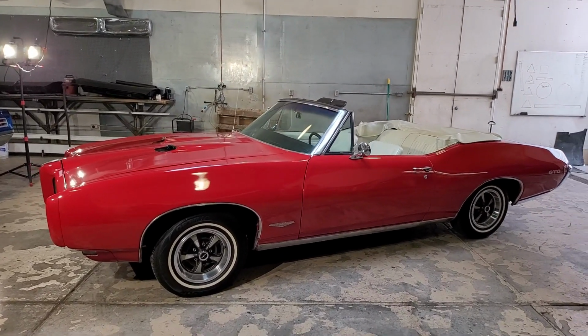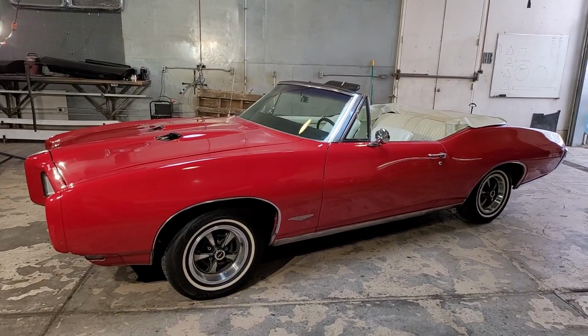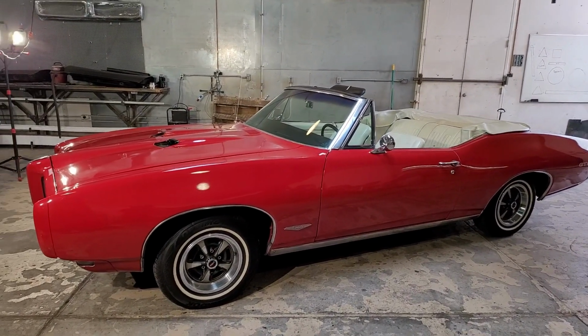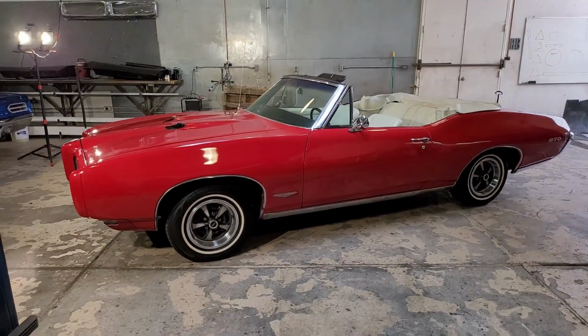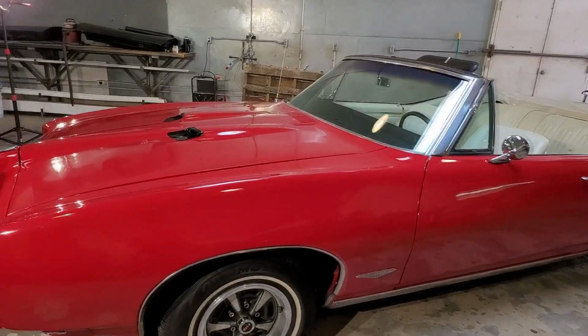Sorry about the shop floor. We're getting that changed pretty quick, but I usually take these videos outside, but today it was threatening that it was going to storm, and I just wanted to get this video up and going because this car is such a pretty car. This is a 1968 GTO.